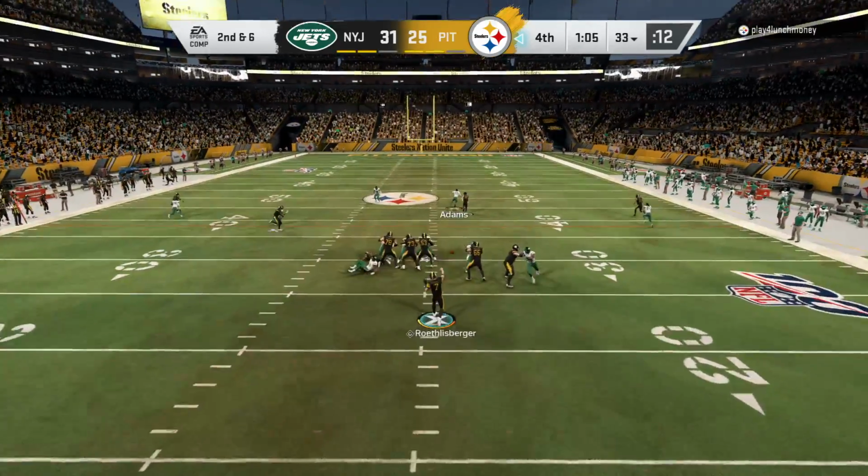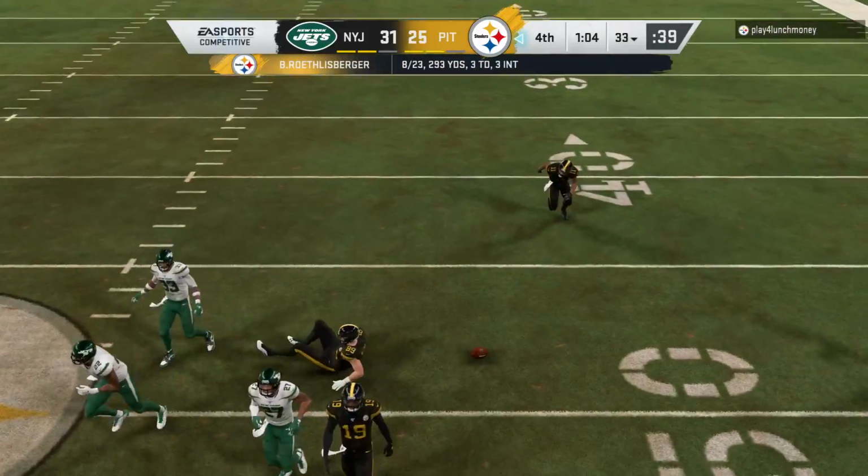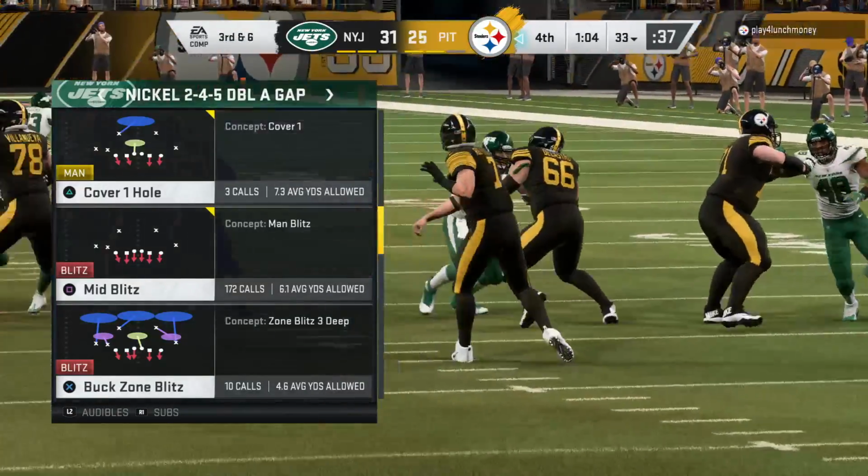Back to throw. And this will be incomplete. Physical play on the football there, and it's 2nd down.